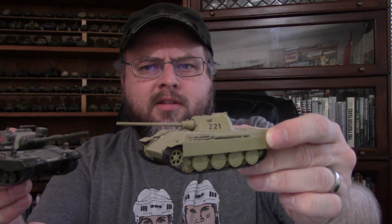And comparing to this, there's still a lot of differences. These are very different vehicles, and they should be. There's 20 years difference. There's also an entire generation of tanks separating these two. This is a late World War II tank. This is a second generation post-war tank. So there's a whole generation of first generation post-war tanks between these.